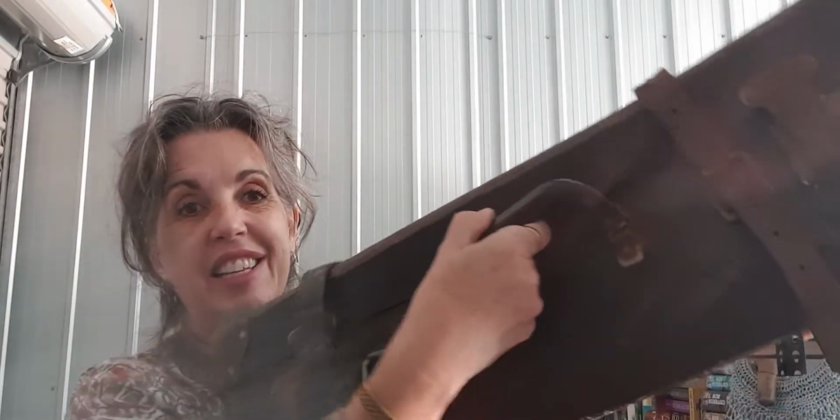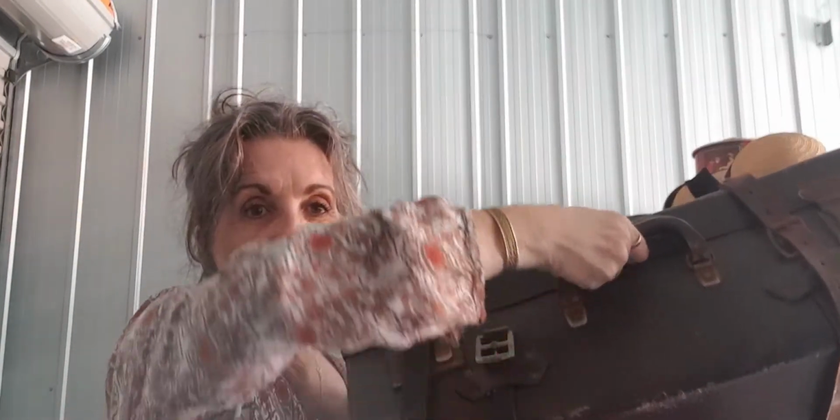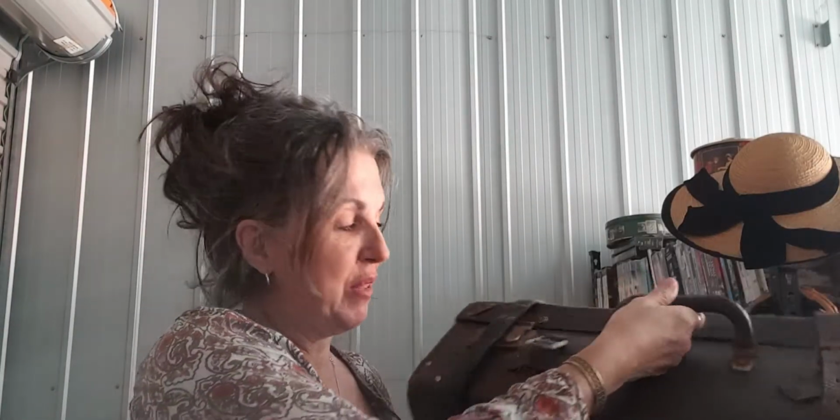And speaking of suitcases, I love my old suitcase. Oh, I've got so many in my other storage shed. This is going for free. I barely used to put stuff in it. And everything's there. Oftentimes the belts, these straps are missing off them. And it's all there. I'm so excited.